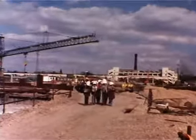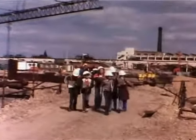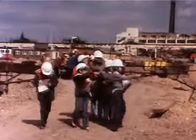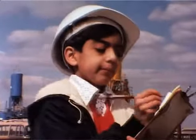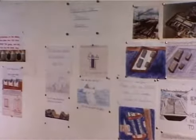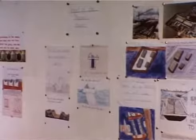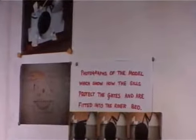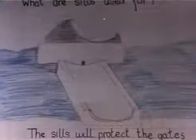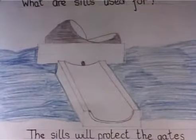For Class 3 of Windrush Primary School, it was a chance to capture on paper the early construction of the precast sills and to find out just what they were for. Even though the sills will spend most of their life unseen beneath the water, they are accurately built cellular structures up to 61 meters long, designed to house and protect the gates.